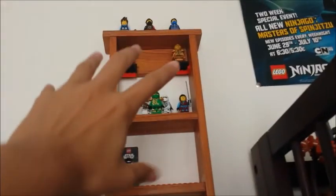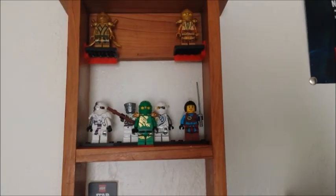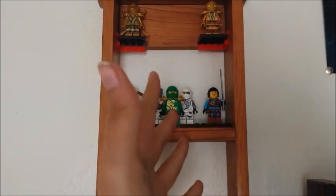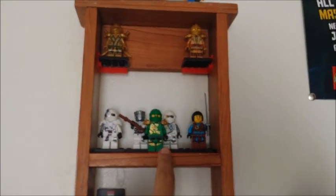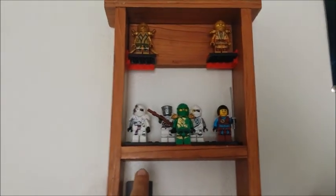This is the thing I'm talking to you about, this lovely small shelf right here. It has all my exclusive or just my favorite kind of characters in general. As you can see, we have Day of the Departed Nya, exclusive Tournament Zane, which was only exclusive at the Lego store, and exclusive Target purchase Lloyd DX. It came with other characters as well.